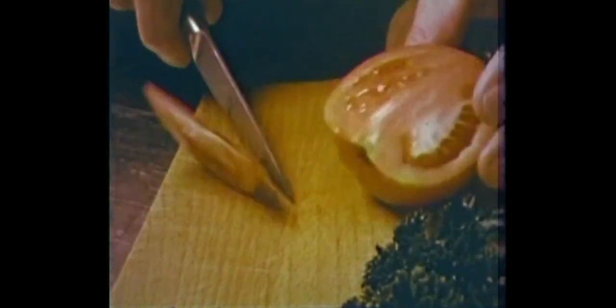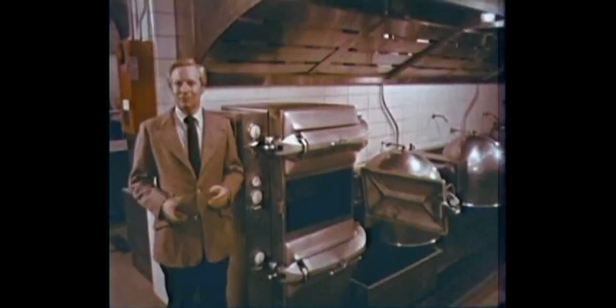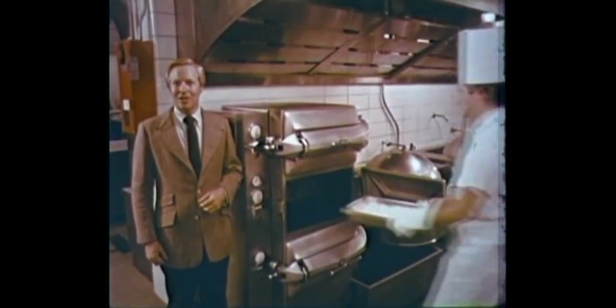Garnish with fresh parsley, a tomato wedge, or even a slice of fresh fruit. You'll be surprised how just a small bit of color will add a finishing touch. Let's proceed to another popular dish, soft-cooked eggs. Like their hard-cooked counterparts, they're cooked right in the shell. The difference between them is only a matter of timing.